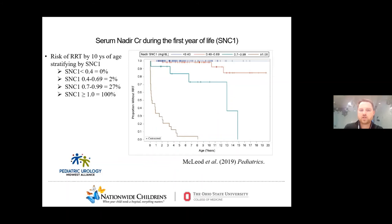And then all patients actually progressed by 8 years of age if their serum creatinine was greater than or equal to 1. And so this kind of leads to the next discussion, which is that patients with posterior urethral valves using nadir serum creatinine can really be broken down into 4 main groups.